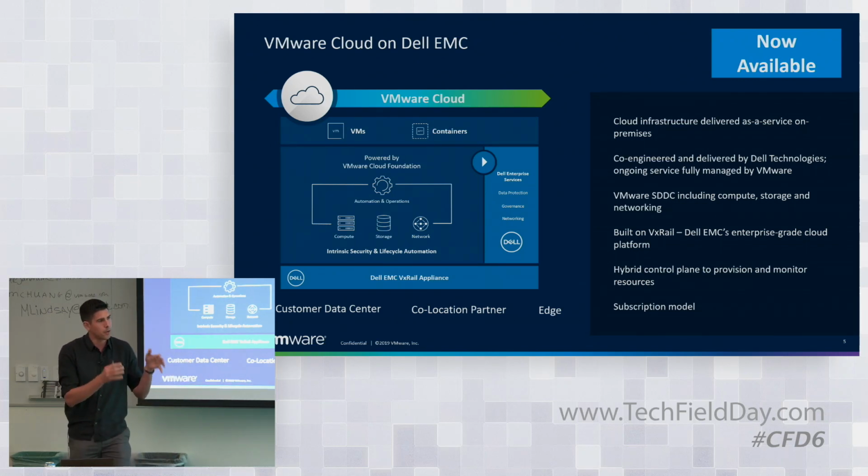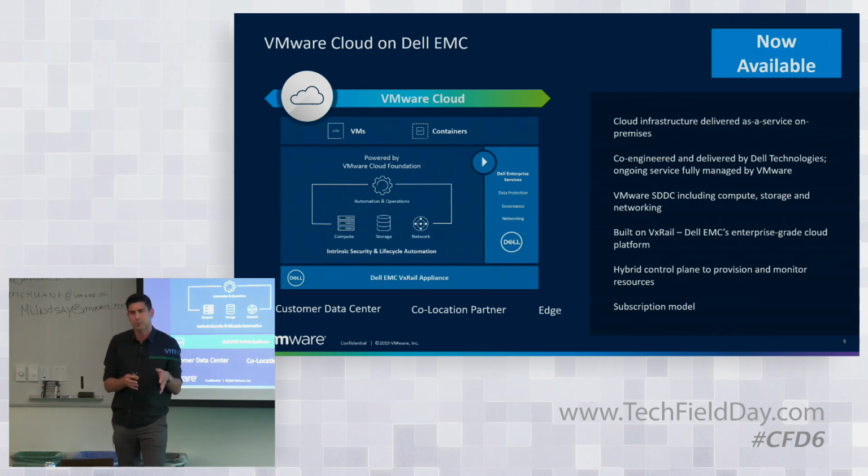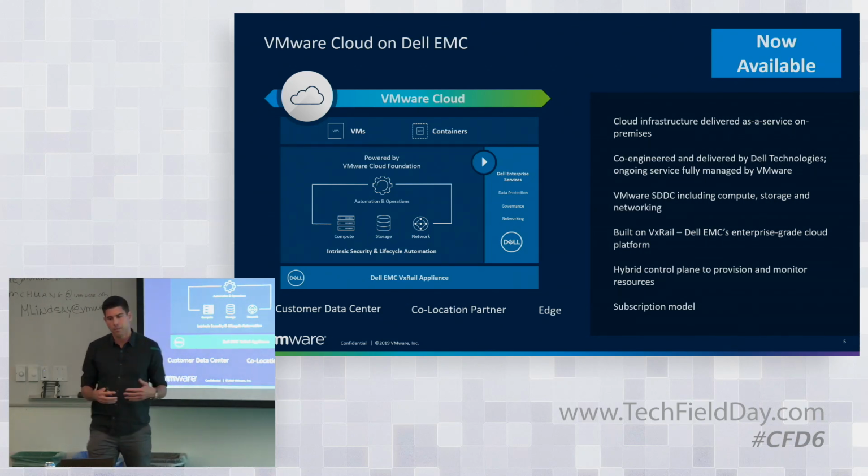So this is not a normal level of partnership, right? As you can tell both from Cloud Foundation, from VxRail, we're getting deeper and deeper into this and driving more and more streamlining so that the customer experience is that much simpler.